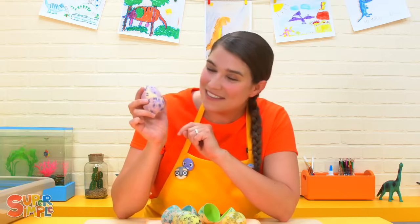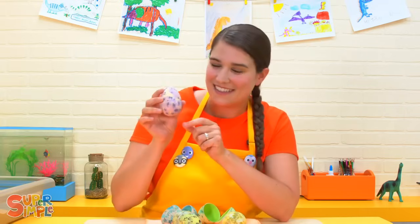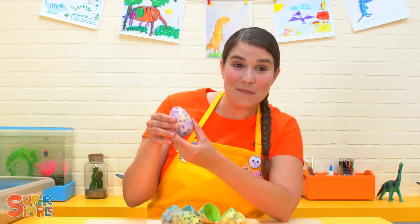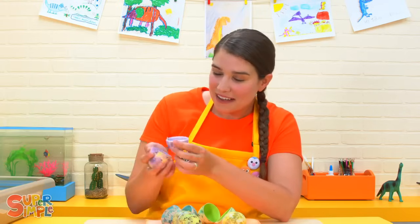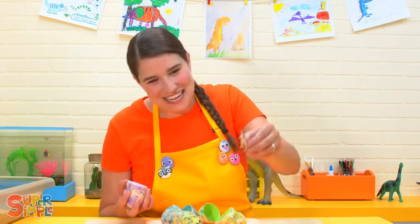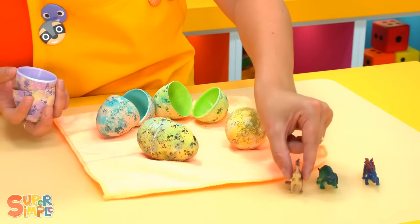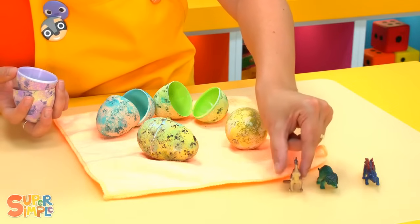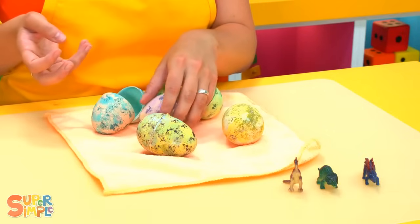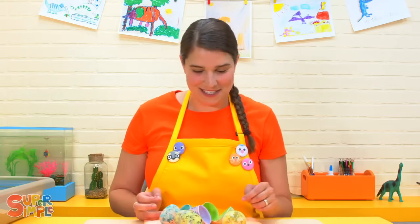Ron wants to say hello to you. Scarlet and Abigail like this pink egg. It's starting to crack open. Oh, it's hatched. And inside is a baby dinosaur. Baby dino. Welcome, baby dino. Now we have three baby dinosaurs. Teresa Rose likes the pink one too.